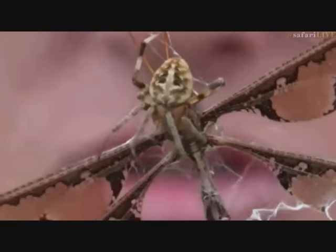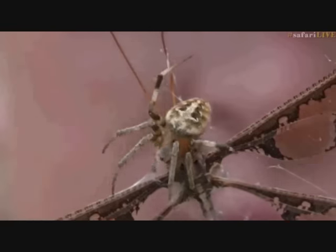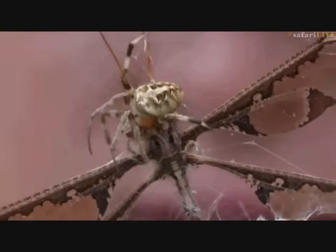And that's what amazes me out here in the bush, is the way that the animals are able to deal with any sort of obstacles that they're given. And that goes down to natural selection. Some will deal with it better than others.